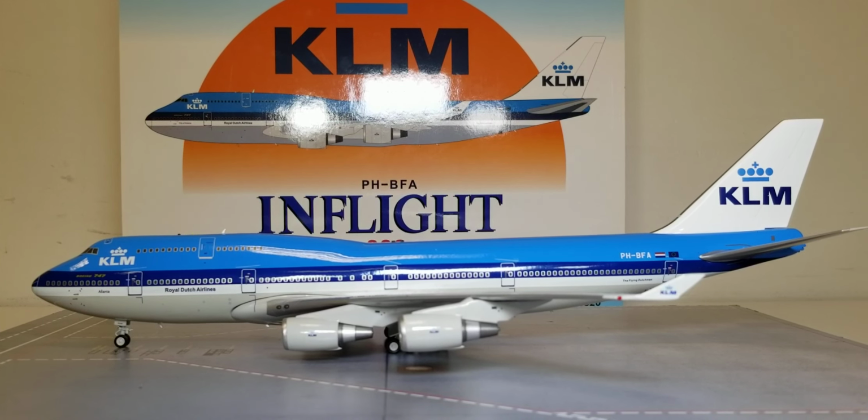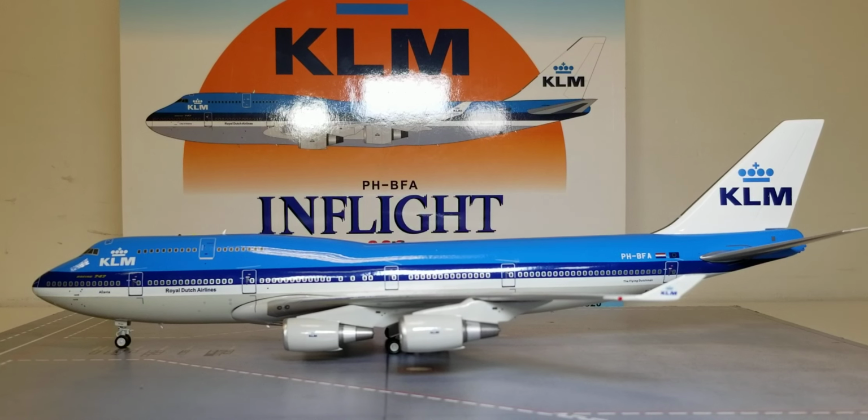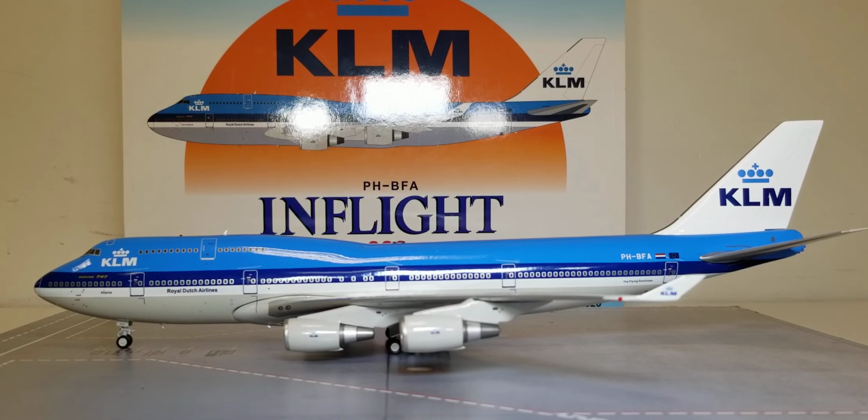Alright, let's talk about the seating configuration. KLM Royal Dutch Airlines had two seating configured cabin layout versions that they previously used on their Boeing 747-400 jumbo jetliner aircraft. The passenger version and the Combi version from 1989 up until 2020. However, on this particular KLM Royal Dutch Airlines Boeing 747-400 jumbo jetliner aircraft, which is actually the passenger version, it seated 408 passengers in a 3-class configured cabin layout.